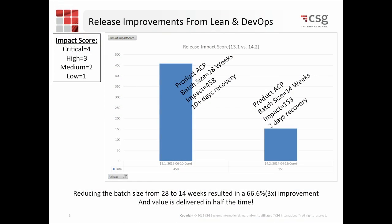So just kind of the improvements that we've seen, we'll start with those. So we used to have 28-week releases. And in 2013, basically, we had a release impact score that we calculate by assigning a critical of 4, a high of 3, a medium a 2, and a low of 1 at basically 458. And when we would release our software with this 28-week batch, it would take us 10 days to recover.